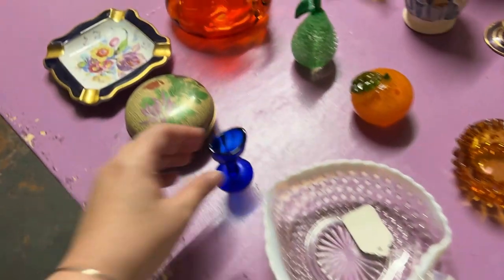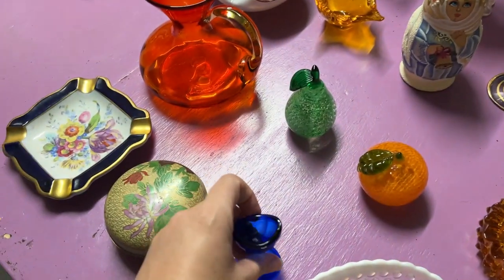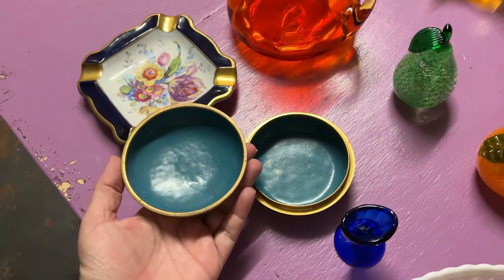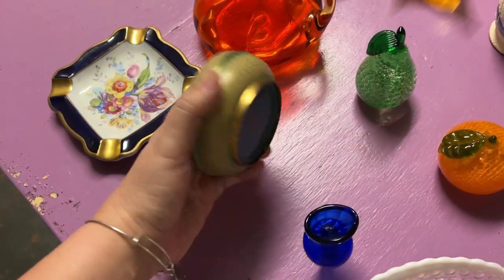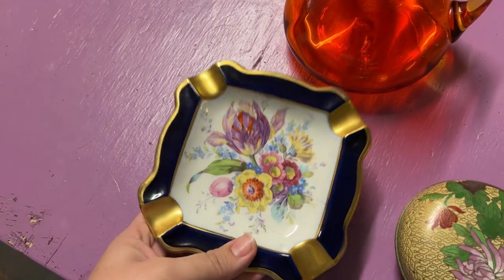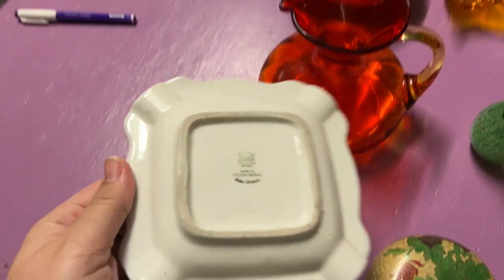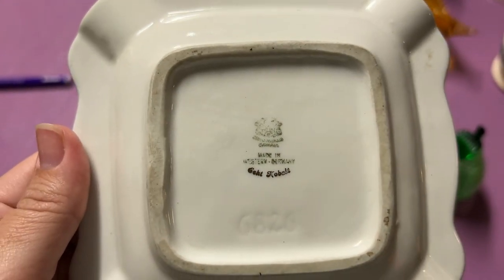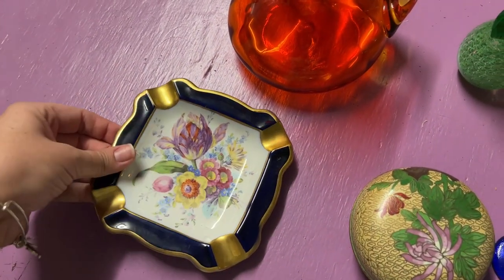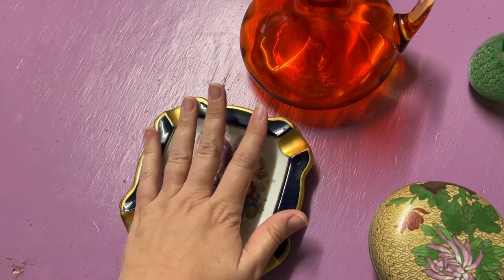I'm not sure yet. Then I have this eyeball wash glass. Might be a little flat priced item. And we have a cloisonne, enameled over brass, little trinket dish. This I thought was beautiful. Hand-painted flowers on this ashtray. Oh, it's a little blurry there. Here's the information on the back. So that might be a little flat priced piece. We'll see, because people usually like the ashtray stuff. They collect tobacciana and stuff like that. But we'll see about that.